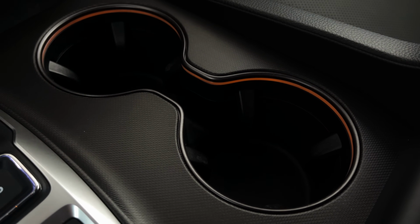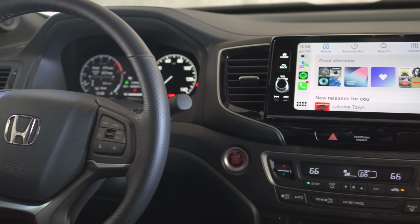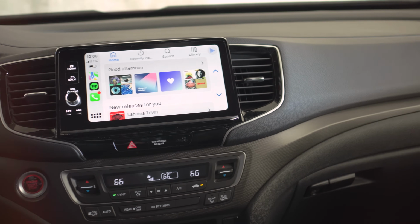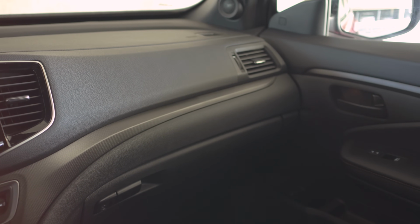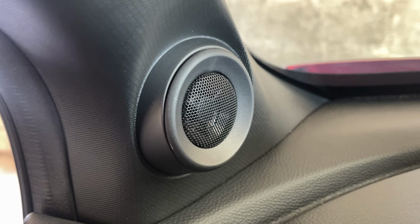Unfortunately though, the dash does seem quite dated, and the sound system is very disappointing, which is made even worse by the fact that it has such a nice ride quality. It's just missing the clarity, and it doesn't really pass my personal test of being able to listen to a podcast at a lower volume while driving at freeway speeds.